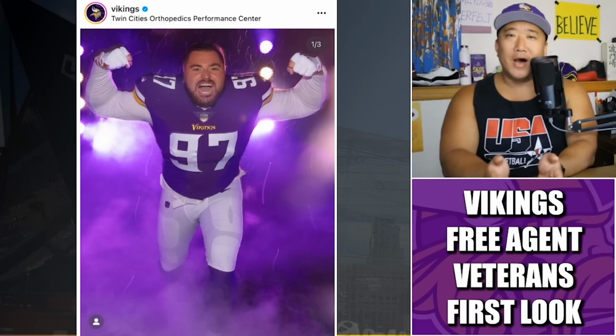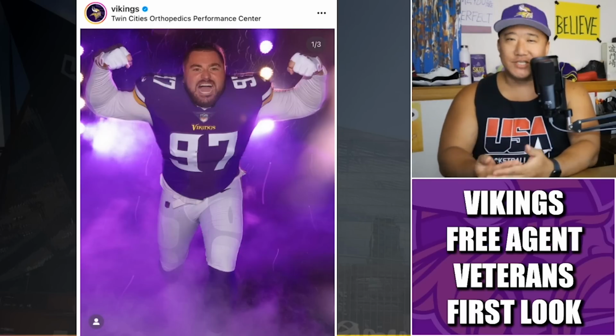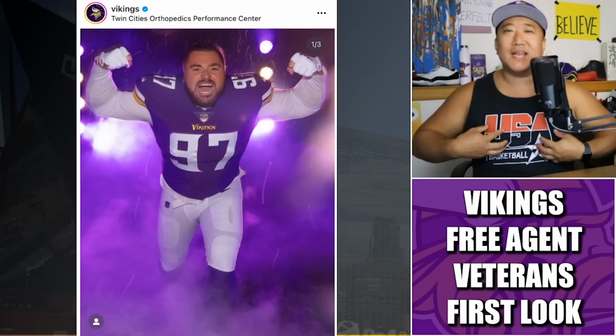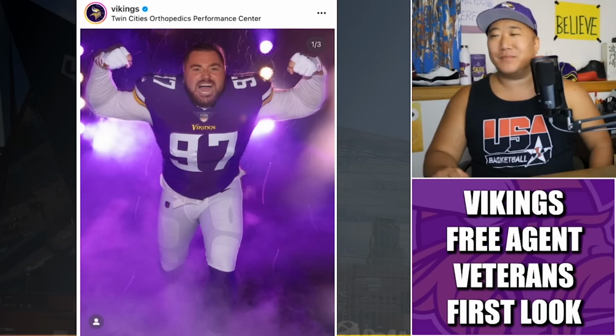So one of the great things about draft picks as well as free agents is seeing them in your Vikings gear. That's right. They signed up with the purple. They're drafted by the Vikes, and then see them don the Royale purple with cheese. It's fantastic, man. That's right.